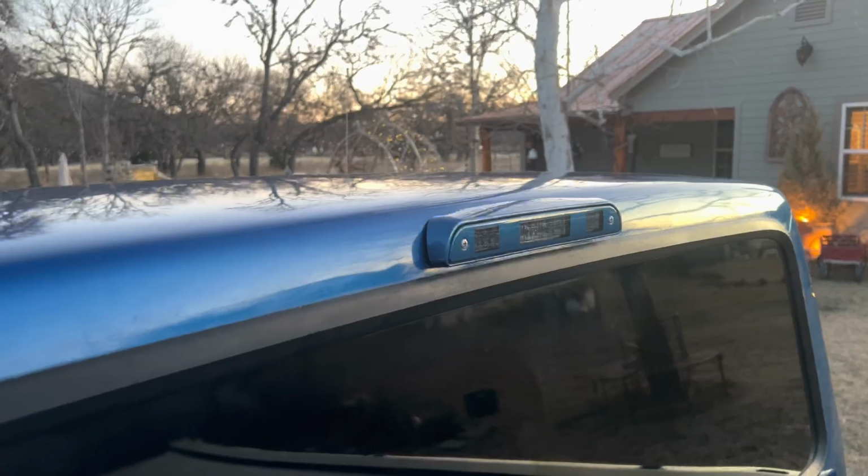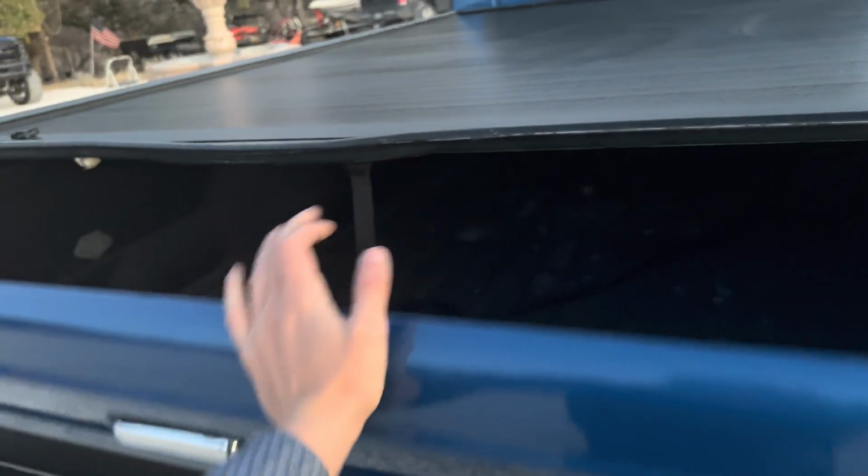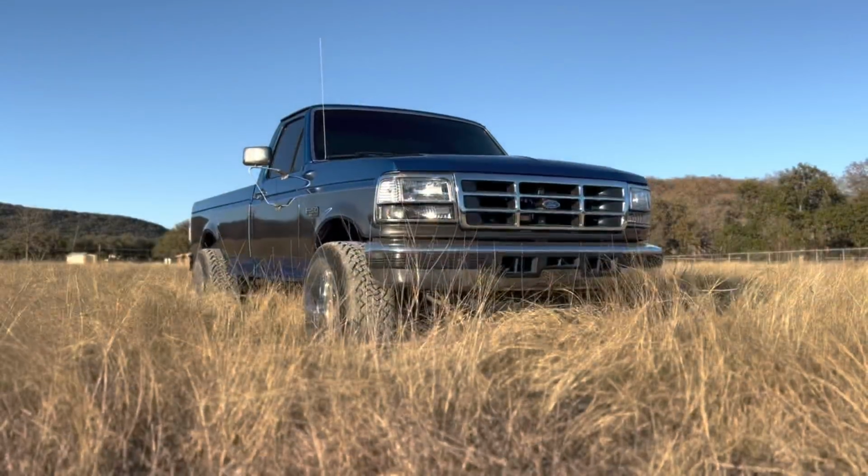The third brake light is also fully color matched. And dropping the tailgate, we've got a fully Bedliner bed with a gooseneck ball in it as well. But let's go ahead and close that tailgate up.